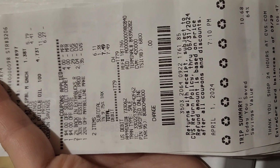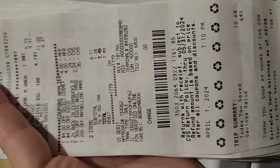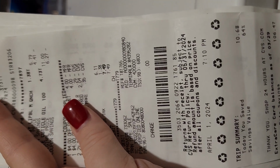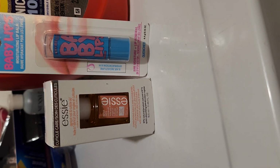Now if I would have got the $10 Essie and my Maybelline would have been $1 cheaper, I would have just paid $5.49. So I did get the $5 extra buck back, making it $1.25 each. Or I'll just say I paid $2.49 for the Essie. I don't mind paying that for an $11 product.